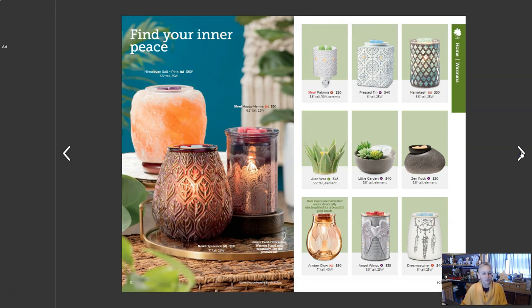All right, some inner peace. We've got our Himalayan Salt Warmer, which is stunning, gorgeous. I have that one sitting on my mantle right now. We have the Opulence, as well as the Happy Henna. That's a really cute warmer. It's kind of like a purplish tone or tint to it. Very, very pretty warmer.